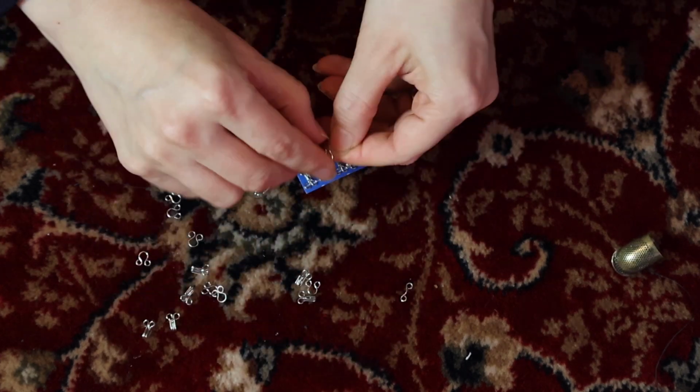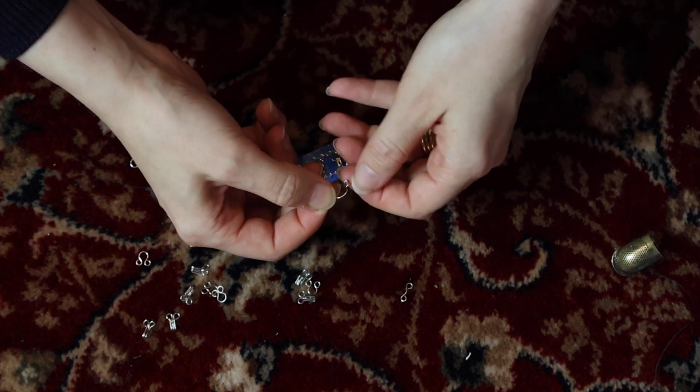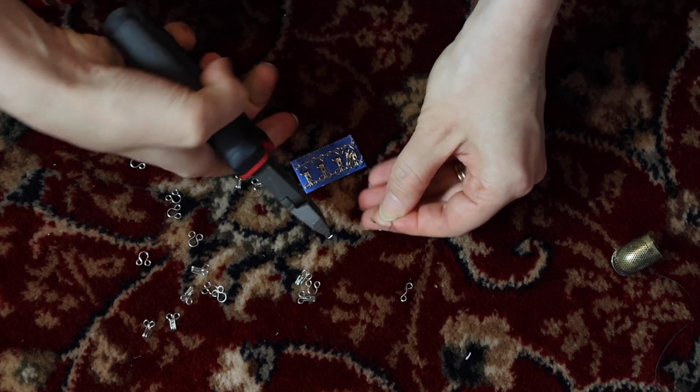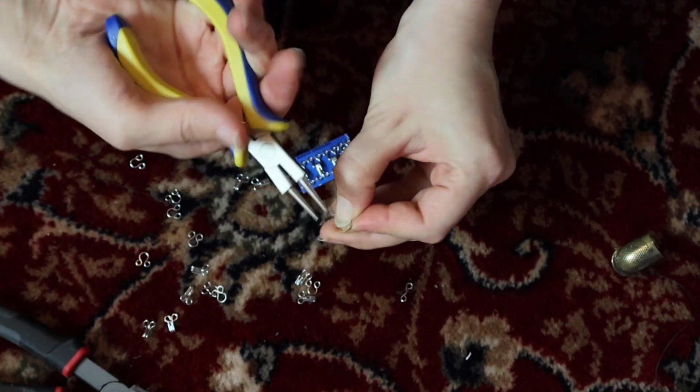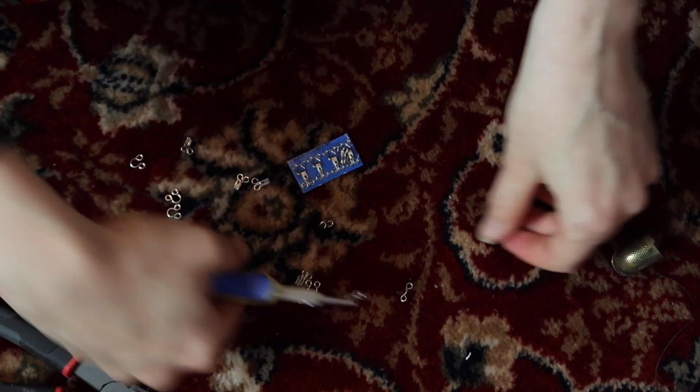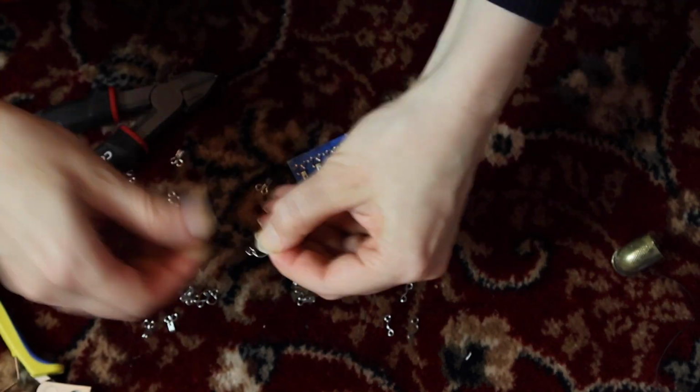What I did was to first open up the eye a little bit. Next, I shortened the wire on the loop. I then took round pliers and made a new loop like this. Now I just needed to make a total of 9 bars.